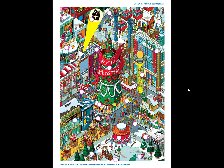Number five, it is St. Nick's restaurant. On St. Nick's restaurant, I can see a purple Santa hat, two red balloons, one green heart balloon, one orange star balloon, and a candy cane balloon. It's a beautiful restaurant sign.